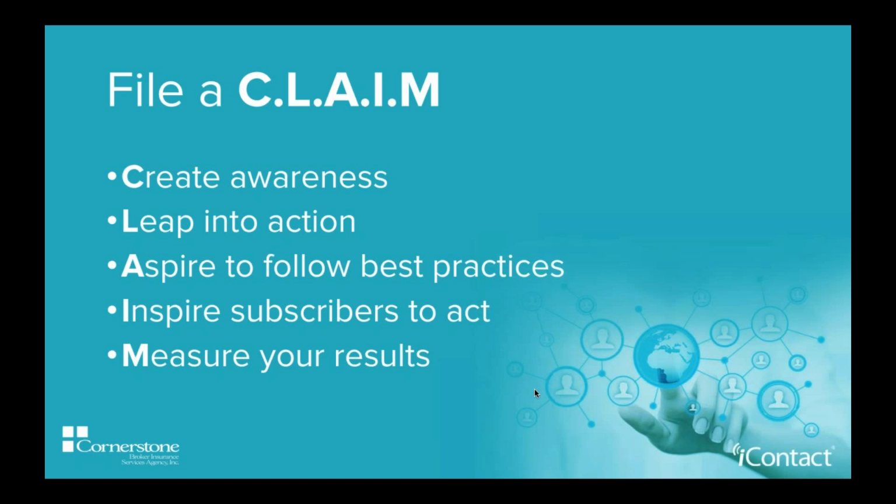I know I mentioned this once, but make sure that you are getting permission from people to email them so you don't get in trouble. Never ever buy an email marketing list, because even though you think the results might be good, there's more potential harm than there is reward. And also just make sure you're providing that valuable information.